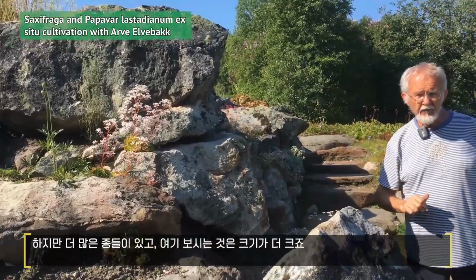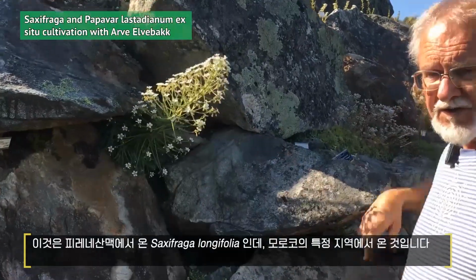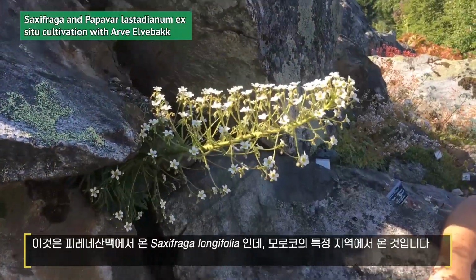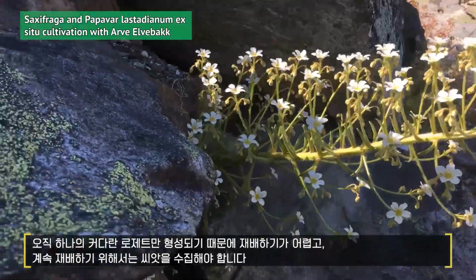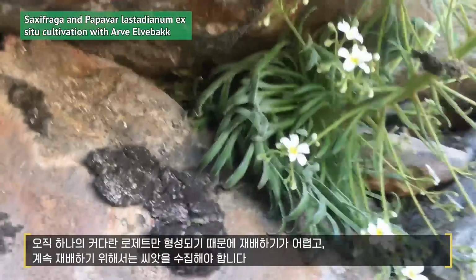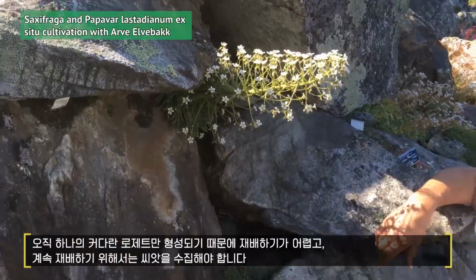But then we have more species, and one here is even larger. This is Saxifraga longifolia from the Pyrenees and from a single locality in Morocco. And it's more challenging in cultivation because it only forms one very large rosette. So in this case we need to collect seeds to maintain the plant in cultivation.